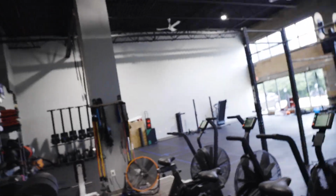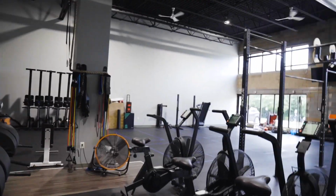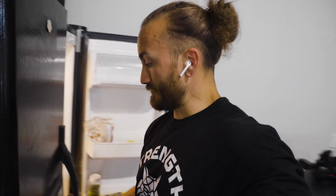All right, it has been hours. I just got done cleaning this entire gym. Had some help from some people, but it's looking pretty good. 4 hours of cleaning and moving stuff. Cleaned a bunch of stuff here, and then we moved a squat rack and some of my personal stuff back to my house. So anyway, we're on to meal number 2.